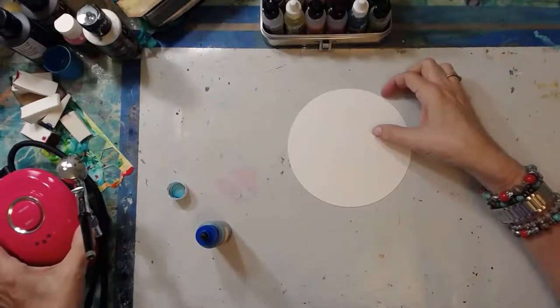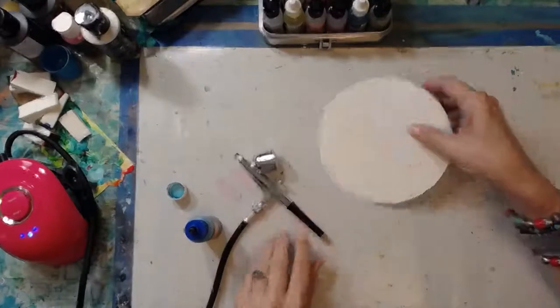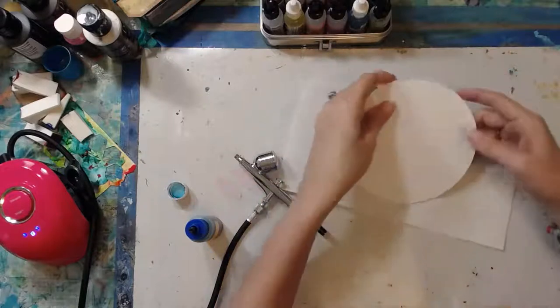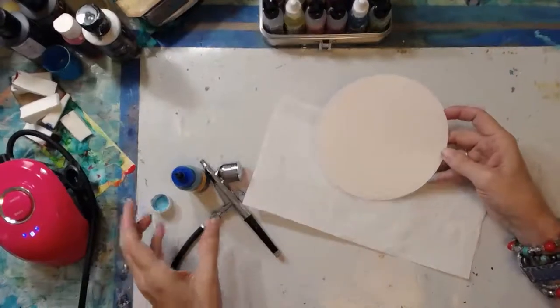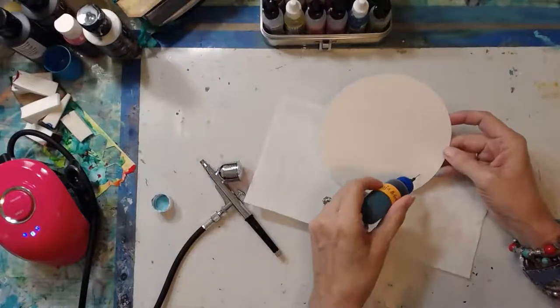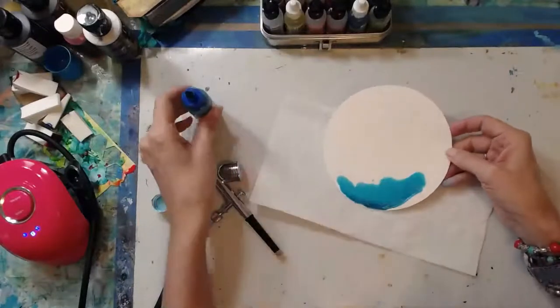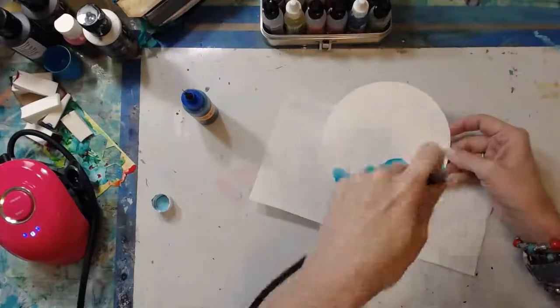All right, and I have my air compressor that I'm going to use. Since I switched the carts around, I can't find a good place to keep the paper towels. I think I need to get a paper towel holder to put on the edge of the cart. All right, so I'm going to put quite a bit down at the bottom and just sort of work it.